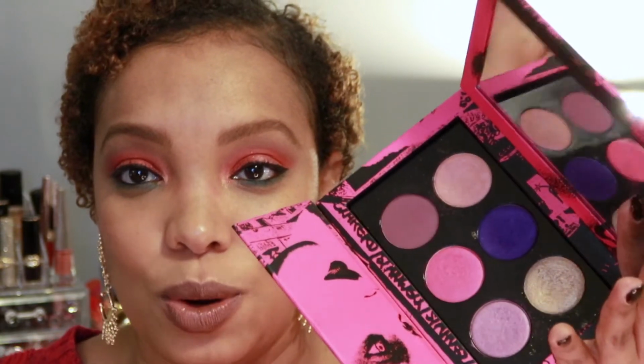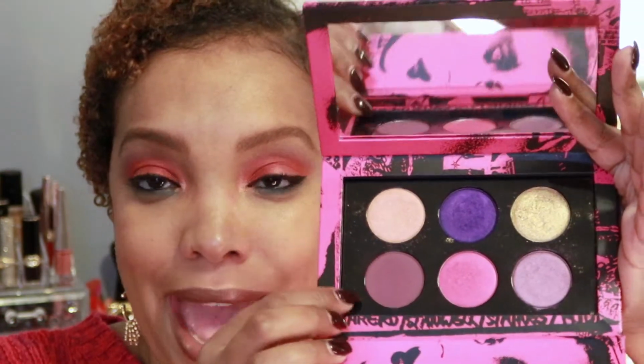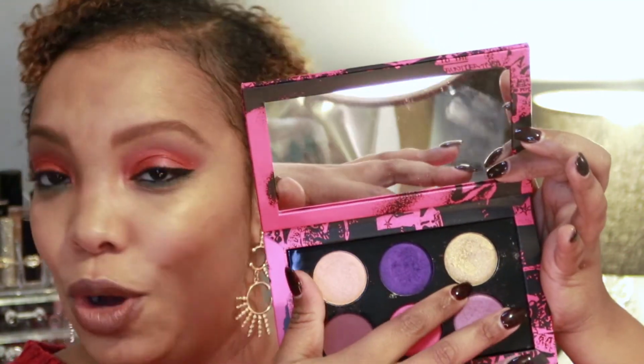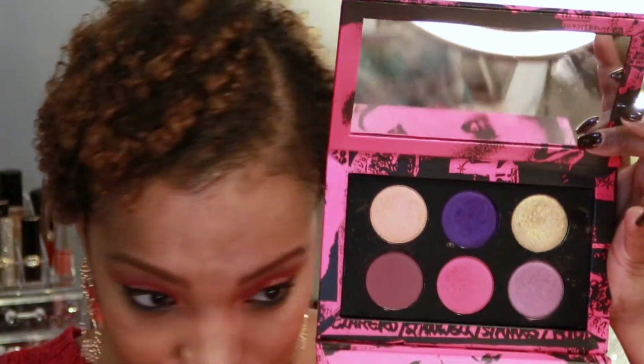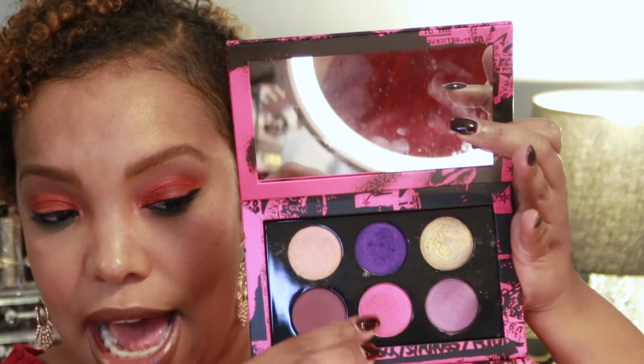This color story is amazing. First of all, you have this mauve tone matte color right here. Then you have a satin purple. You have a bright purple. This gold is beautiful. It's just like the gold in the Dark Star. Okay, we're not going to get into this. And then you have this nice flesh tone color that's so cohesive. Oh, and this hot violet pink.